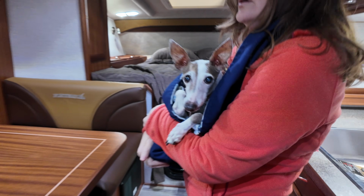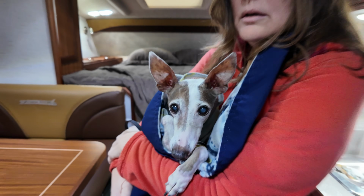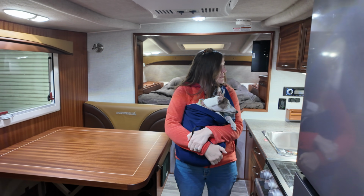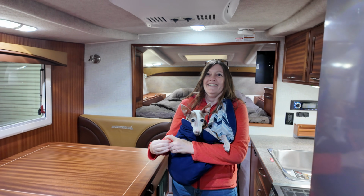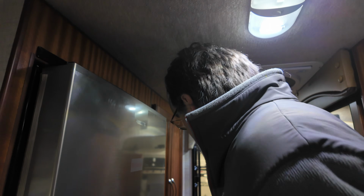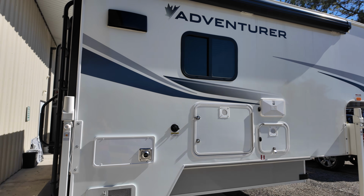Do you like this color better, Gracie? Yeah, she likes this color better. But this one you can't fit in. Remember, your head hits it. Yeah, I'm already hitting. I mean, this is the one that I decided I could get used to. I'd learn how to crouch as I walk. And that would definitely knock me out if I hit that going fast. It passes the ceiling height. This is used, but like new, brand new Adventure with the slide.